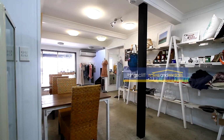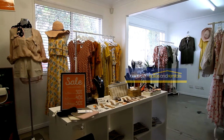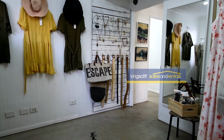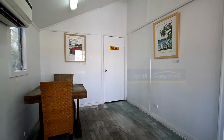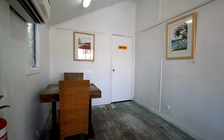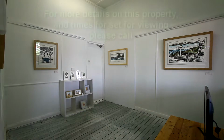Inside, there's a multitude of rooms, 2 air conditioners downstairs, a split system upstairs, currently retail, as I said earlier, and a coffee shop with a dry kitchen. Going up, these are the rooms upstairs. Versatile floor plan. I think there's 13 rooms all up.